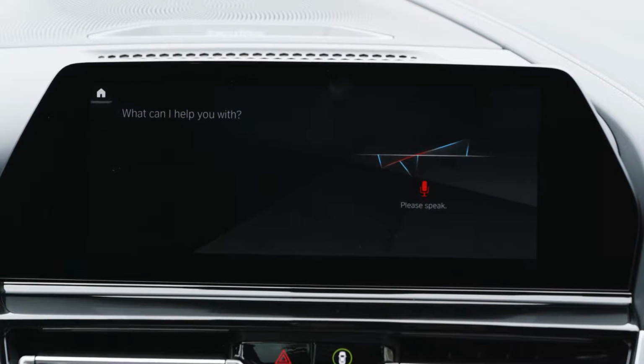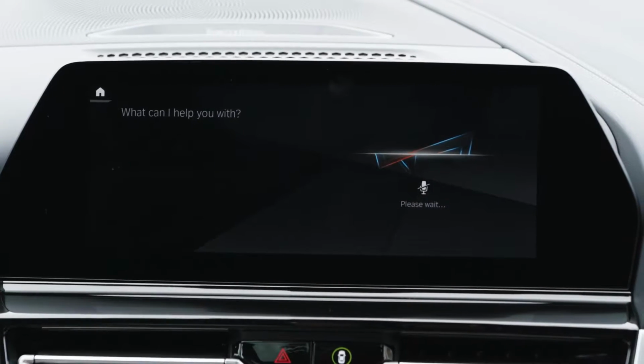please set the temperature to 23 degrees. All right. I set the temperature in the driver's area on 23 degrees Celsius.